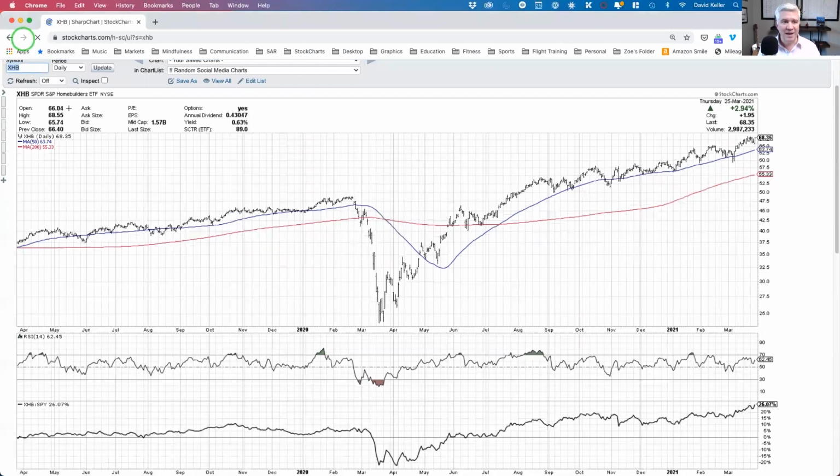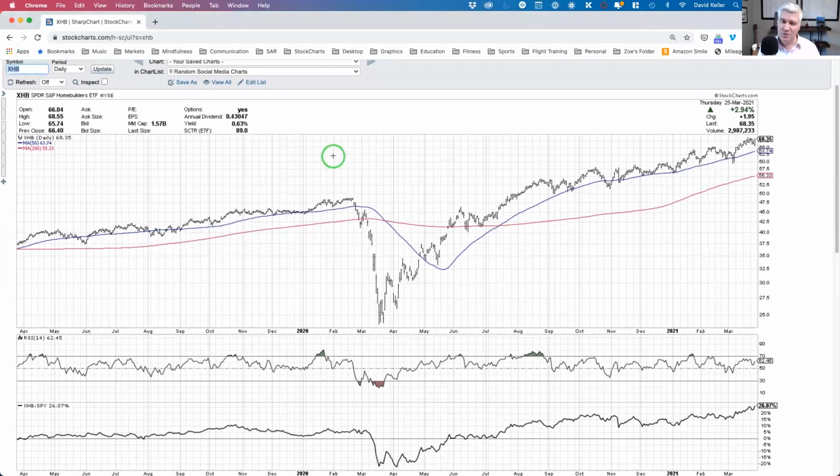If we go to the XHB, it's a little different. This one's only about 30% home builders, and 70% a bunch of other things. Those things like building materials, home improvement retail. Do you know what the number one stock, the biggest weight in the XHB is? It's Williams Sonoma. It's basically a home goods store where you might buy things to put in your home, not necessarily to improve your home.